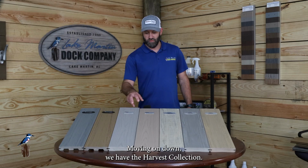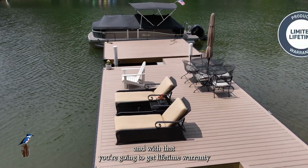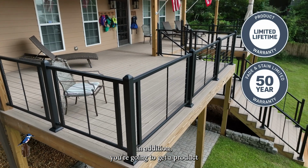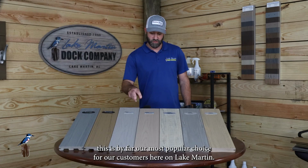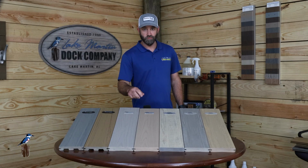Moving on down, we have the Harvest collection. This gets you into the advanced PVC decking line, and with that you're going to get lifetime warranty and a 50-year fade and stain. In addition, you're going to get a product that's going to be 30 degrees cooler and have up to 40% more traction than competitive products. This is by far our most popular choice for our customers here on Lake Martin.